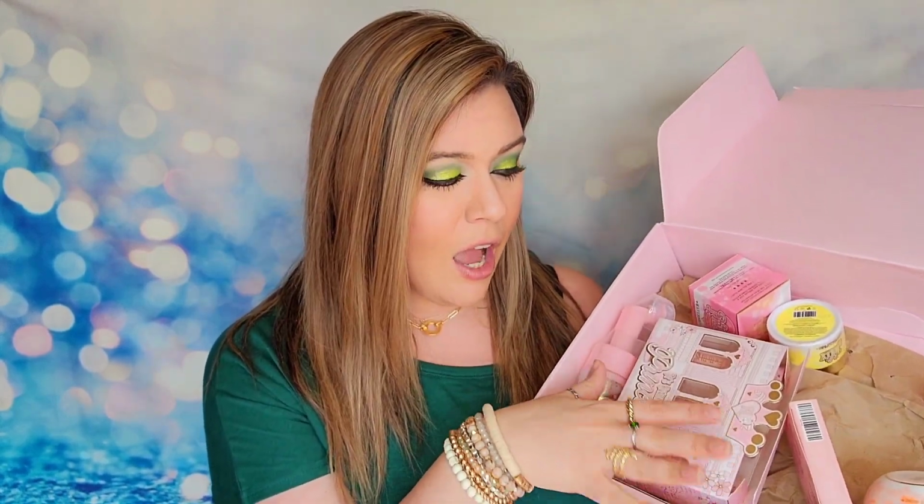But this one has 1, 2, 3, 4, 5, 6, 7 items. This is very abnormal. So if you guys do order, don't expect this. I mean, you'll receive beauty products, obviously, but I don't want to mislead you into thinking you're going to get 7 products every month. Typically, it's about 3 to 5 items is what you would receive.